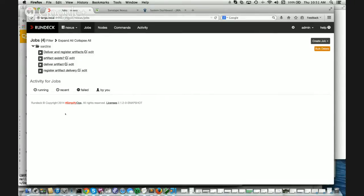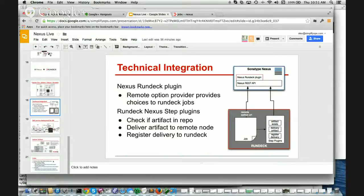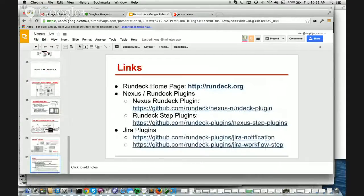Yeah, and all those are in GitHub as well, right? Alex, the official ones, I hate the word official, but the ones that you've been working on, are those out on GitHub yet? Yeah, they are. All of our plugins are there. There's a plugins page on rundeck.org, and it's not all the plugins available, but most of the ones that are popular or that we know there's some effort behind are listed there.